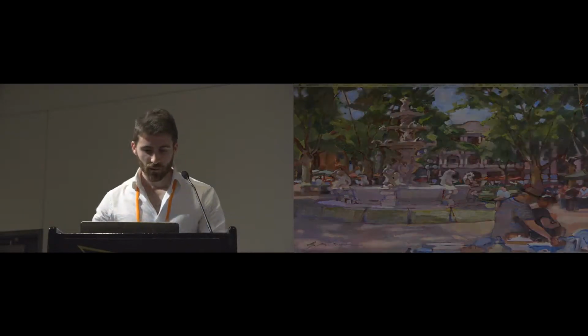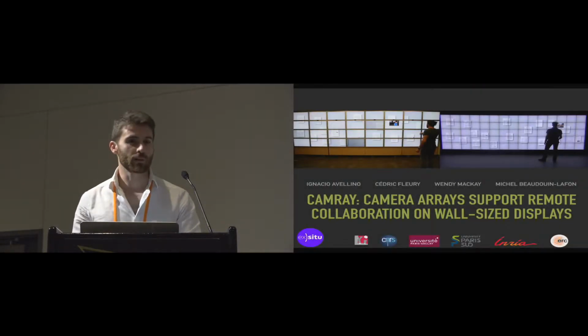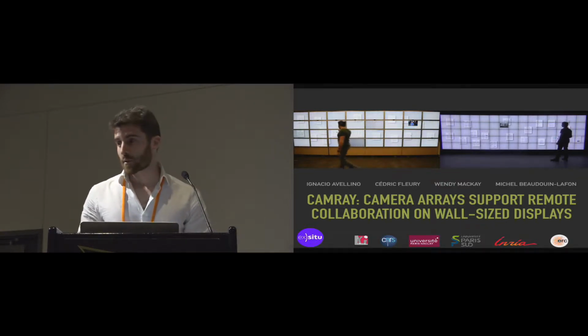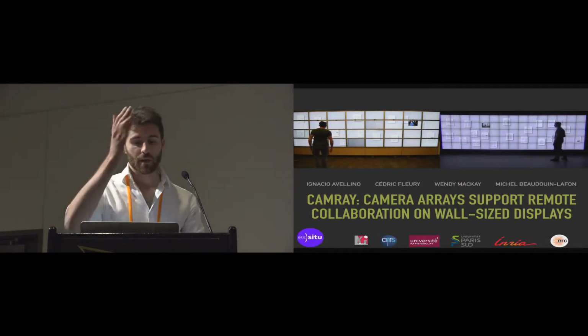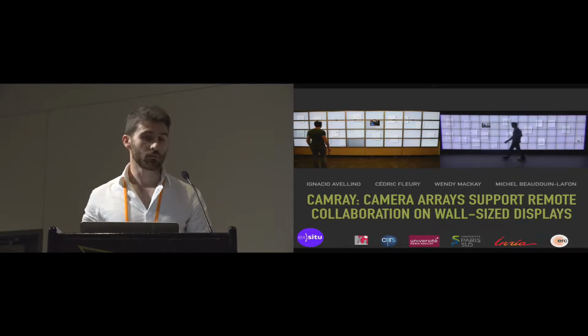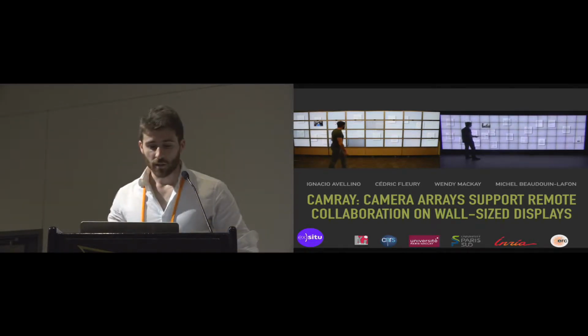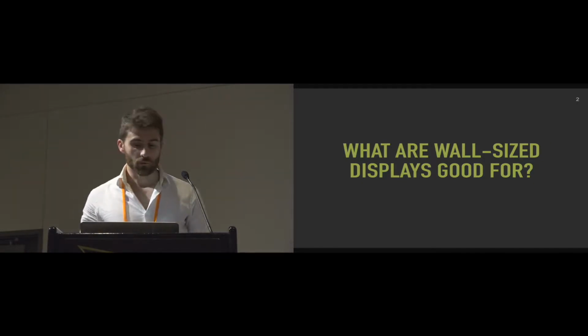All right, so today I will be talking about CamRay and how camera arrays support remote collaboration on wall-size displays. This paper was done with Fleury, Wendy Mackay, and Michel Beaudouin-Lafon at our lab ExSitu, which is part of Université Paris-Saclay and INRIA. So let's start with what are wall-size displays good for.